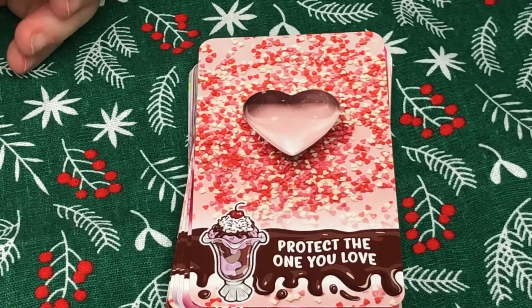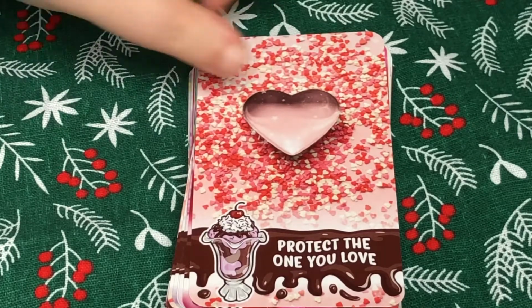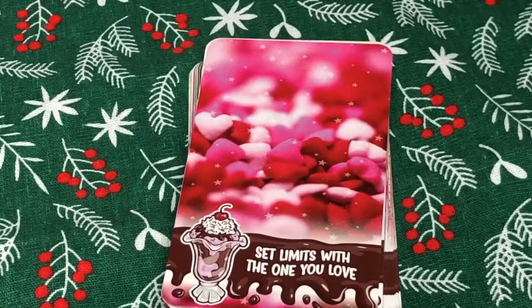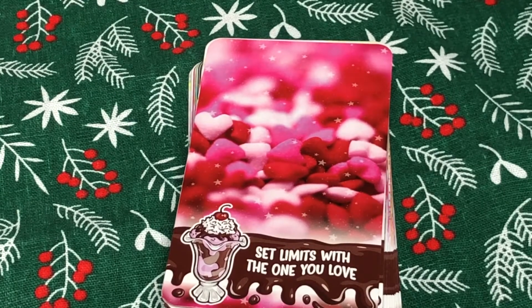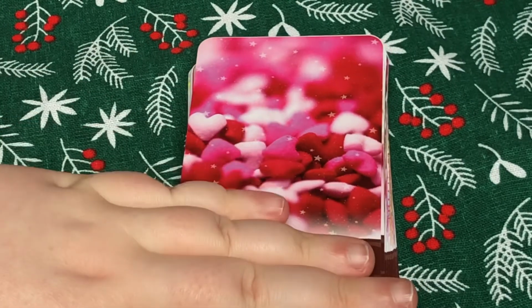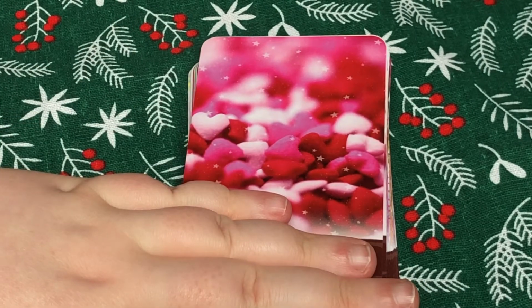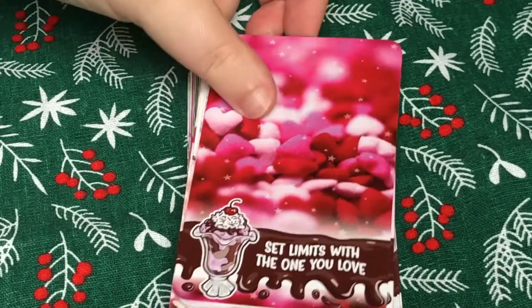So like, that's another one. Protect the one you love. Protect this little mold. Don't let the hundreds of thousands touch it. Or don't let the virus touch it. Set limits with the one you love. Yeah. Because you see, like reading that, setting limits, if I did this, I'd be reading that. It's like you're overwhelming yourself. There's clutter. Spring clean kind of thing. So set limits to what you buy and stuff.